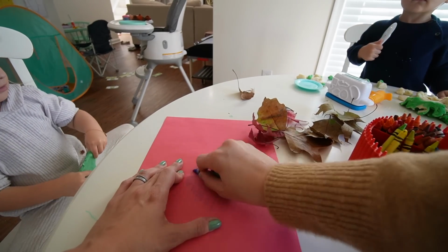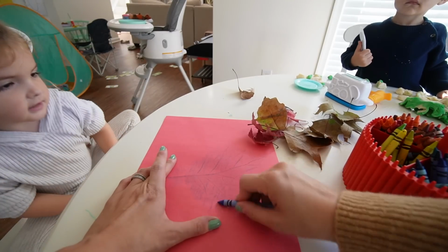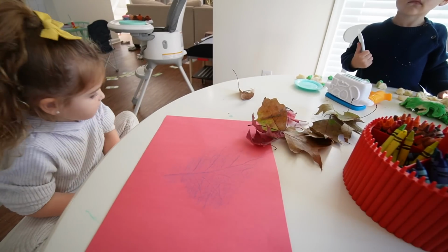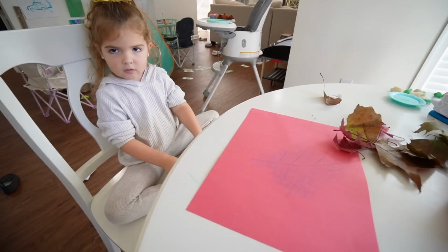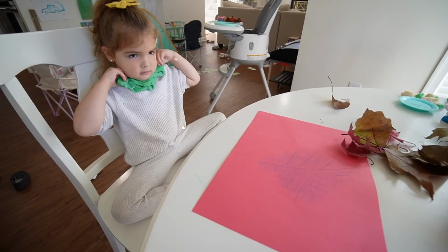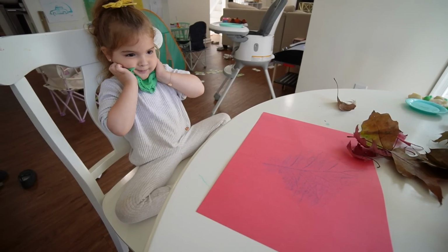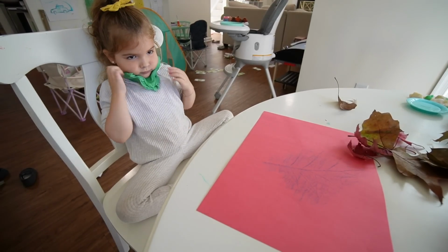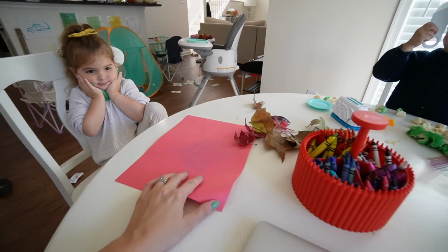Okay. But isn't that a cool leaf? Yeah, it's cool. Didn't we find this yesterday when we were with Dada? Yeah. What kind of tree do you think that belongs to? I don't know. What kind of tree has all the leaves that fall off? Deciduous tree? A deciduous tree, you're right. So we were learning about that in science, which is pretty cool. So here you go, I'm gonna give you a paper.